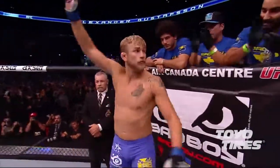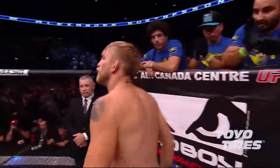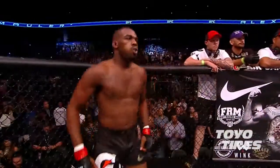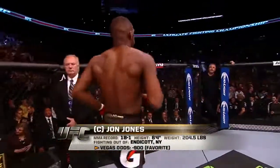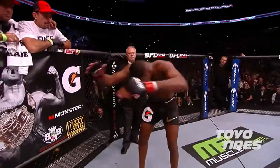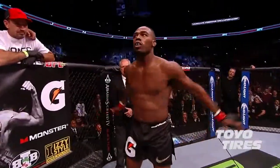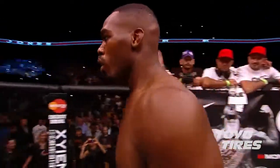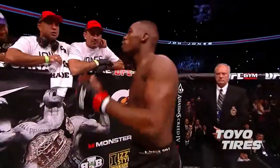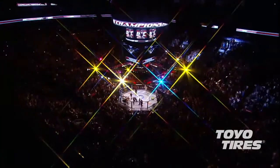Alexander the Mauler Gustafsson. And now, introducing the champion, fighting out of the red corner. This man is a look-see-do fighter. He holds a professional record, 18 wins, 1 loss. He stands 6 feet 4 inches tall, weighing in at 204 1/2 pounds. Fighting out of Endicott, New York, USA, presenting the reigning, defending, undisputed UFC Light Heavyweight Champion of the World, John Bones Jones.